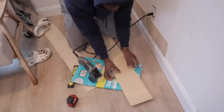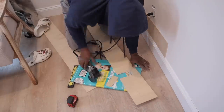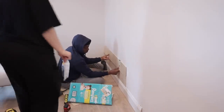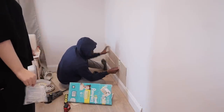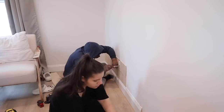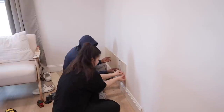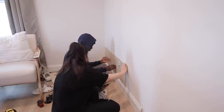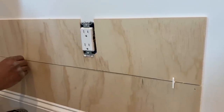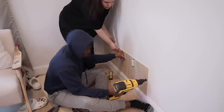The only thing is, all the videos that we watched, they ended up using the 8x8 sheets, which is a lot easier because it covers more of the wall. But my Home Depot only had 4x4 sheets, so we just got 8 4x4 sheets, and we had them cut it at Home Depot into 6-inch strips. If you don't know, shiplap is usually 6 inches and the gaps are 1/4 inch. So I got the 1/4 inch spacers, and then we rented the nail gun from Home Depot.